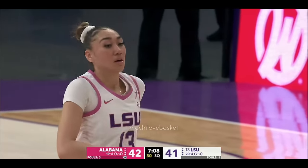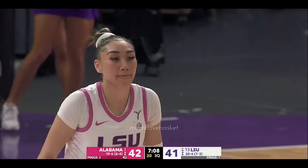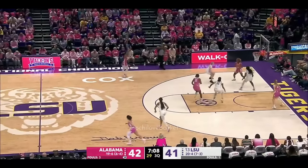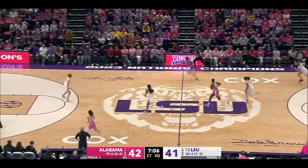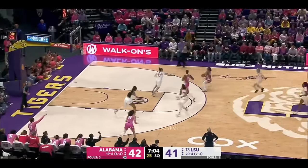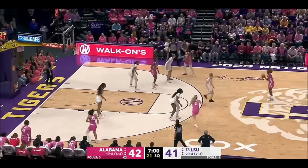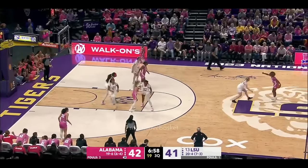Important review that they just went over. Last-Tear Poa only has two fouls now. They accidentally gave her a third. It actually goes to Michaela Williams, so it's Michaela Williams with two. Last-Tear Poa with two. LSU wants a travel called on Timmons. Oh, yeah, she got away with one there.